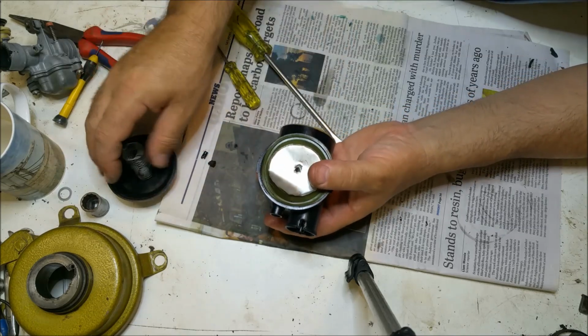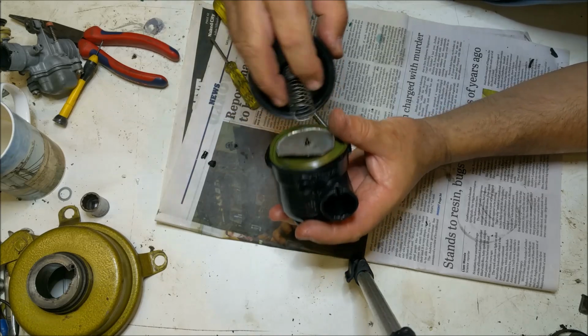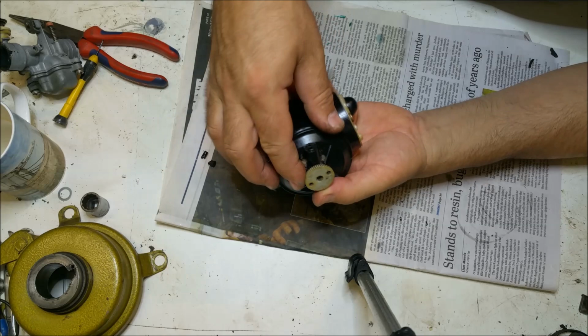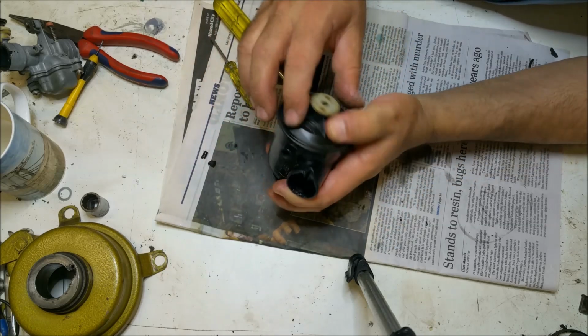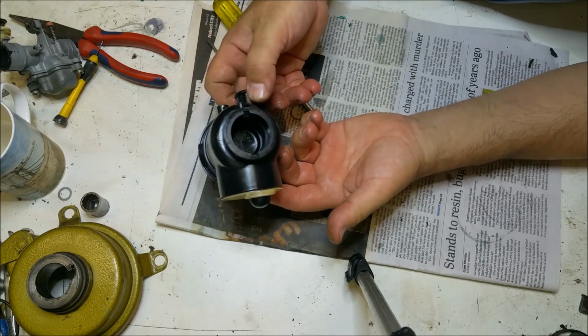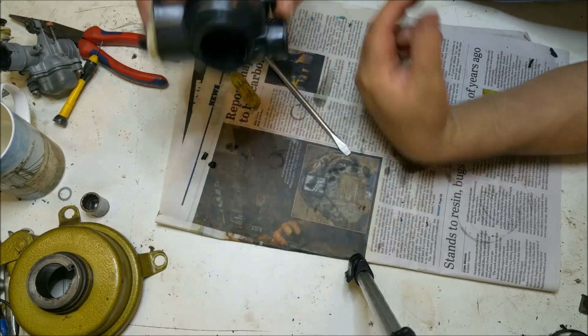Pop your spring in, which sits in the lid. Make sure it's located in the top, and then have this so that that is facing up, because that's the best way to get to the governor, and that snaps back together, and that's it. They're that easy. Anyway, I just thought it was interesting.